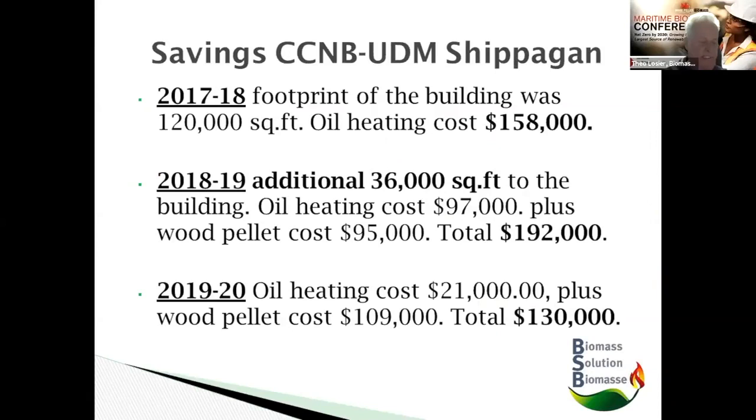In 2017-18, their all heating consumption was $158,000. In 2018-19, they added 36,000 square feet to the building. All heating costs was $97,000 plus wood pellet cost was $95,000.